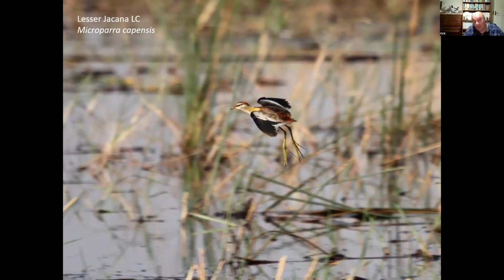Capensis is a funny name. It means they come from the Cape, and in fact you don't see them at the Cape. And the remarkable thing is that the type specimen of this was collected at the Cape, where there are no Lesser Jacanas. Certainly not now. There may have been some in those days. I can't be sure, but certainly you don't see them down there now.